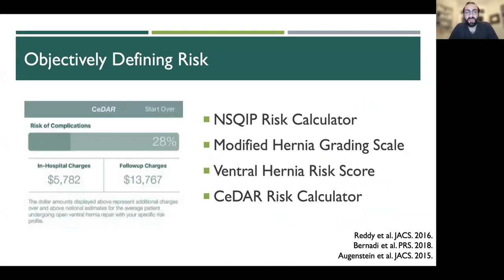I think it's important to objectively define risk. There's no absolute right answer in terms of the perfect risk stratification tool. Clearly, many of them exist. But as a hernia surgeon, I personally like to use the CEDAR application out of the Carolinas Medical Center and Dr. Hennifer's group. I find that it gives simple numbers so that patients can objectively see what the risk profile for their operation is. Further, I like to manipulate the numbers and demonstrate to them, this is what happens if you quit smoking, you reduce your weight, or you get your diabetes under better control, look at how your risk profile significantly decreases and hopefully motivate them to engage in optimization strategies.